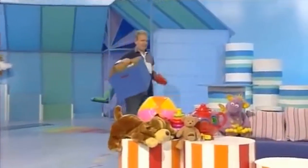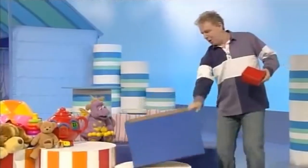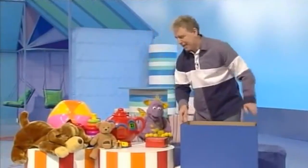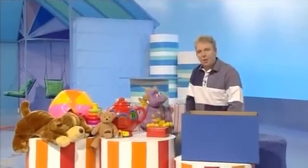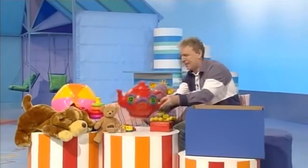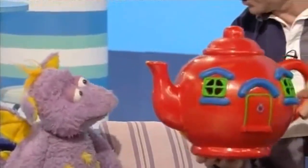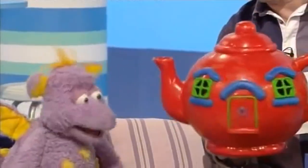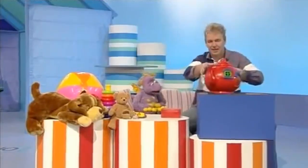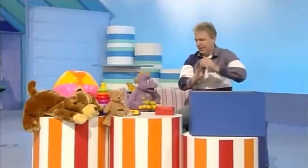Right, here we are. Now then. Big box. And small box. Now, which toys go in which box? Let's have a look. We've got a teapot here. Where do you think that should go? Big box or small box? Big toy, isn't it? Yes. I think it might go in a big box. Do you think it'll fit? Let's have a look. Oh, yes. You're right. That goes in the big box.